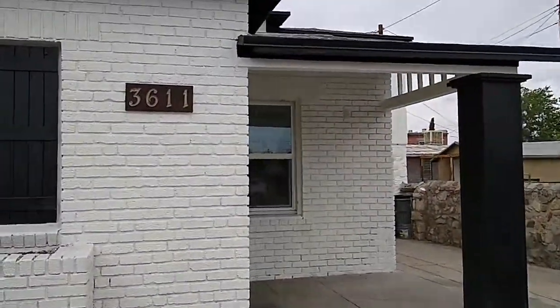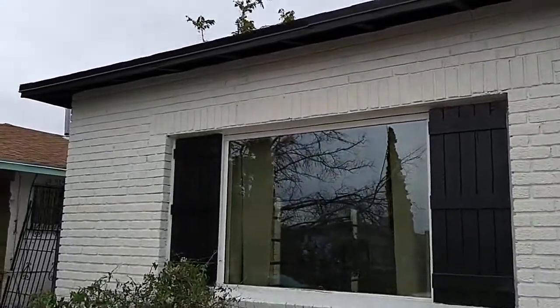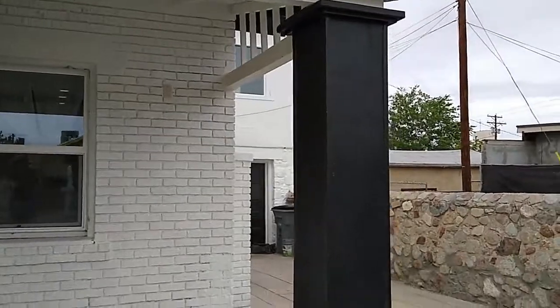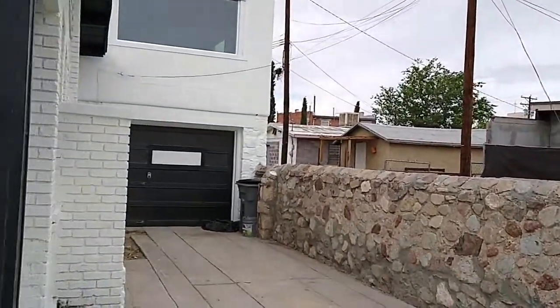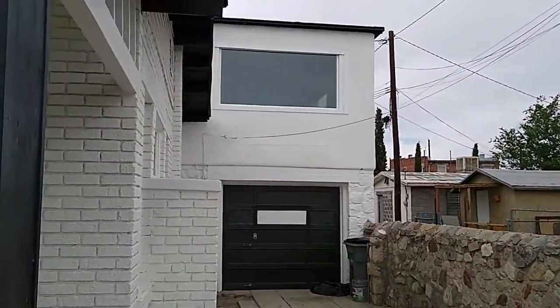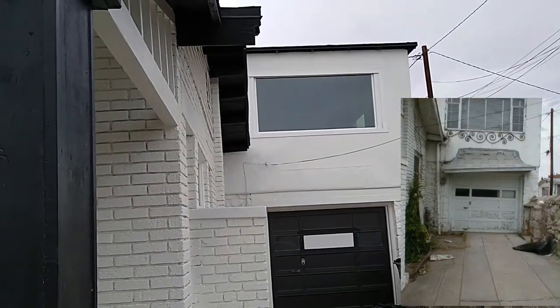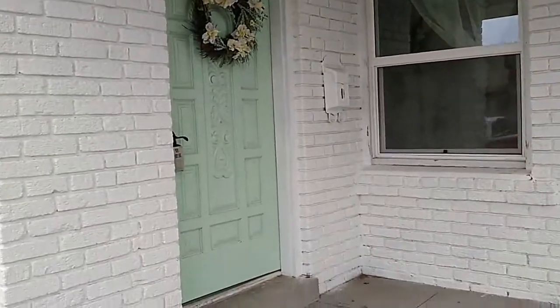They did the exterior features, the eaves, in black, which gives it a lot of new character. The garage door is now black. You can see they've replaced that upstairs window to the little apartment above the garage. All right, let's go inside and take a look.